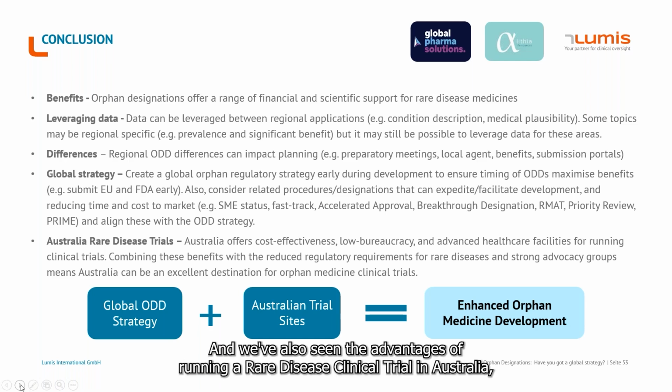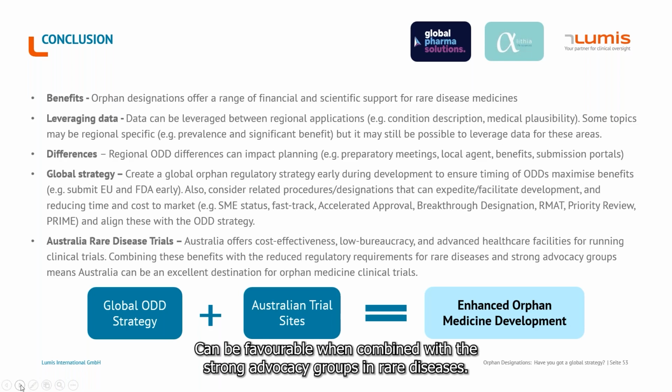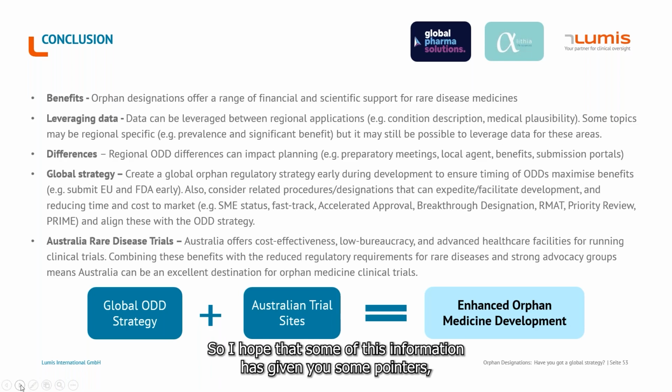And we've also seen the advantages of running a rare disease clinical trial in Australia: the cost effectiveness, the low bureaucracy, and of course the advanced healthcare environment can be favourable when combined with the strong advocacy groups in rare diseases. So I hope that some of this information has given you some pointers, some inputs to your strategy for your rare disease development. I'm now going to move on to a questions and answer section, and we can have a bit more of a discussion on this topic.